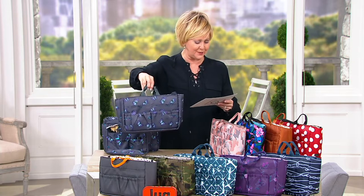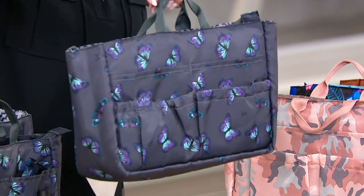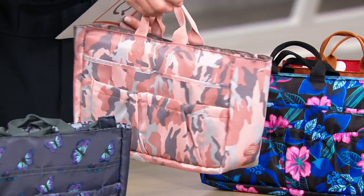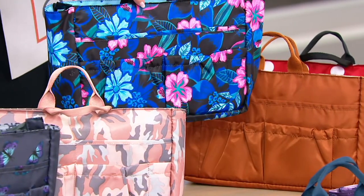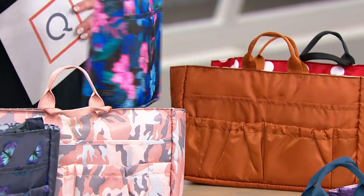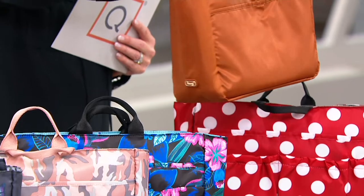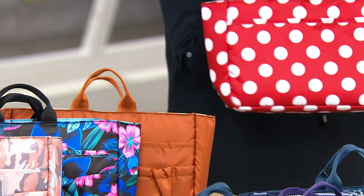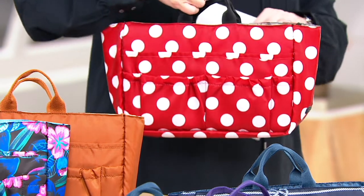Okay, so this one is the butterfly gray, and it's beautiful. It's really stunning. It is a dark gray background. The butterflies are aquas and purples and just really gorgeous. That's a stunning fabric. Then we also go into the camel rose right here with some grays and silvers. This one is the resort black, which has a black background, but lots of pinks and blues. Very, very pretty. Makes you feel like you're on vacation. Here's the copper brown, if you'd like to go with that gorgeous rich copper. And then this one is our crimson large dot. I know for a fact, I like this. I have my cosmetic bag from Lug in the crimson large dot.